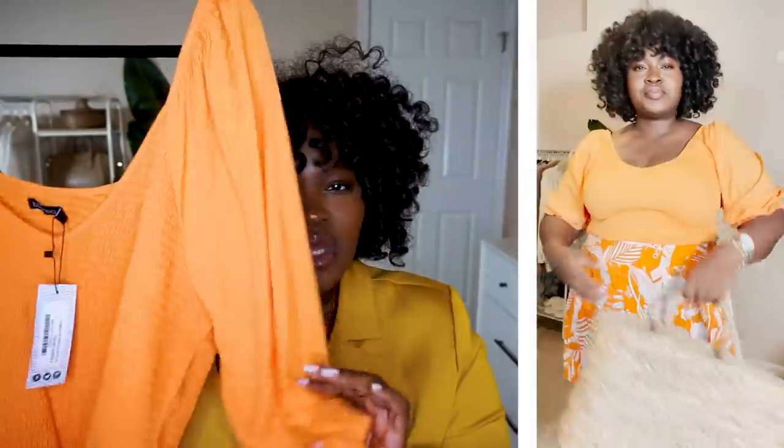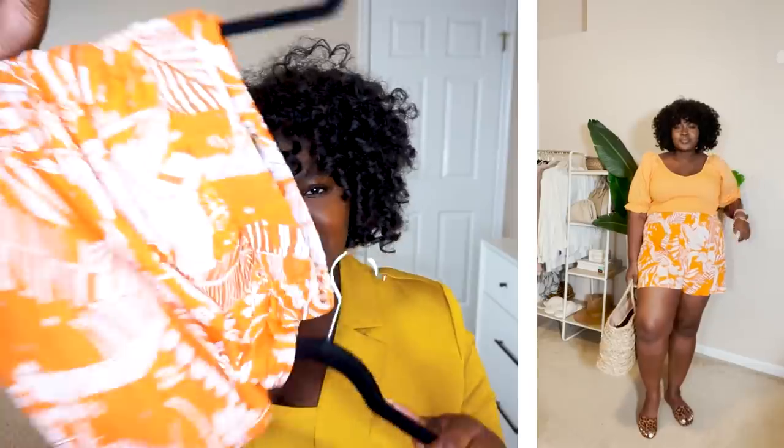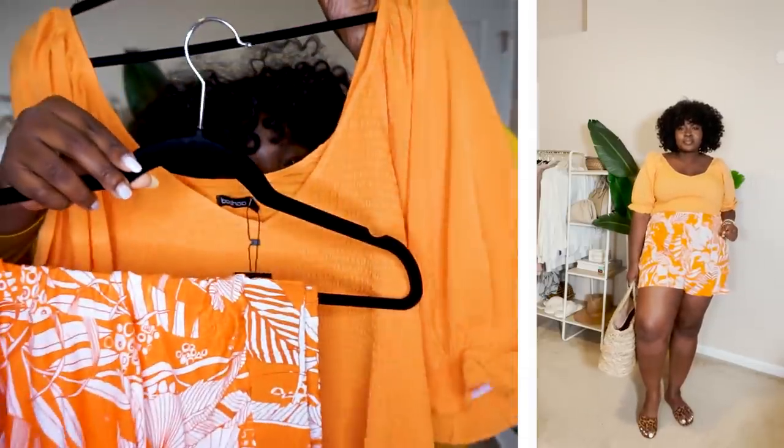Like, this is screaming vacation. Just pair this with a pair of cutoffs and you are ready to go. Or you could pair it with a pair of shorts like this, okay, that I found. Look at that. So you could definitely create some really cute looks, cutoffs for like daytime, or some nice flowy pants for like dinner. So many options in this one. I got everything in a size 18. Yep. Or a size 20.